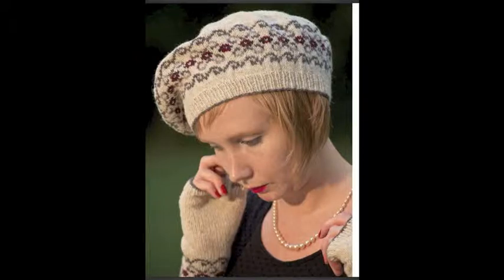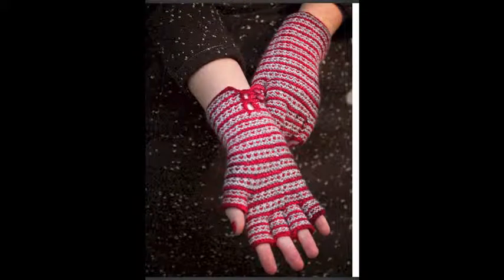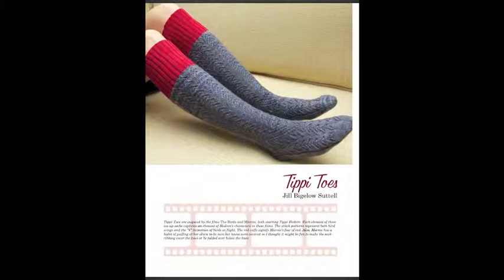However, since I don't typically knit those types of projects, I'm going to focus on the patterns that I am most likely going to knit from this book. But I did want to show you just a few of the patterns for the hats, socks, and mittens so that you can get an idea of what's available in the book.